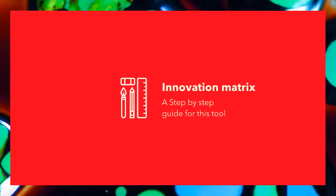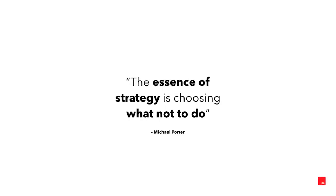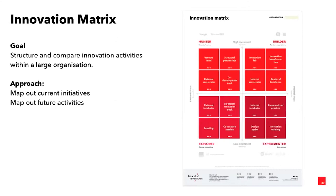Let's jump to the next tool, the Innovation Matrix. We've developed the Innovation Matrix because of this simple sentence, which is basically the essence of strategy is choosing what not to do. You want to focus your efforts on what matters most. So that's why we've developed the Innovation Matrix, which basically allows you to structure and compare different initiatives within a large organization. You basically apply it in two parts. You map out the current activities, what have you been doing so far over the past years, and where do you want to go to in the future?